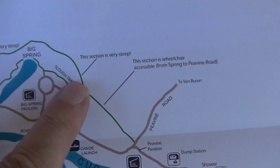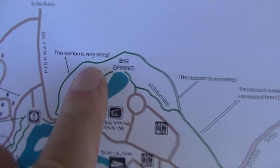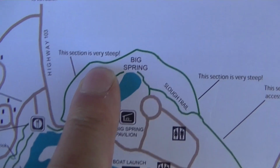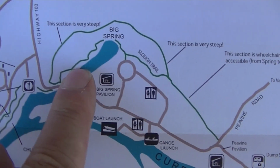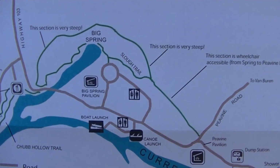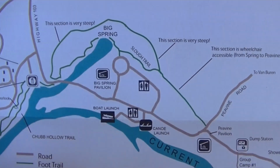This is the trail we took that was closed, and we got about right in here where this says this section is very steep when we seen the trail closed sign. This trail was closed right about here. So I imagine they'll close it because of this construction on the highway. I still would have liked to have been able to go all the way around.